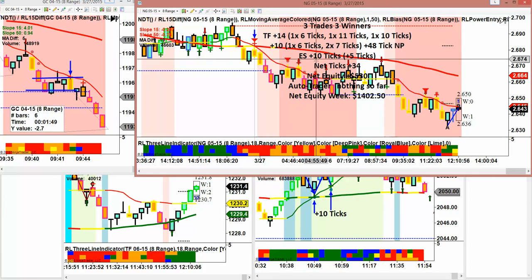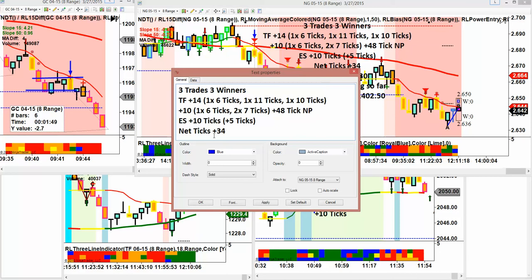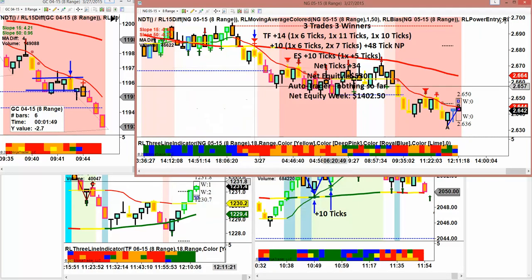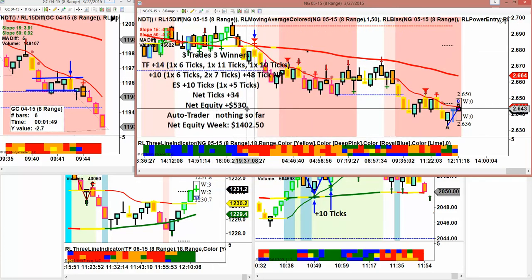Then on the ES, we had a 10-tick trade, but I took it off at +5, and that was on 1 contract. This is 1 times 5 ticks. So we finished the day up 34 ticks, net equity $530. Auto trader, nothing so far.